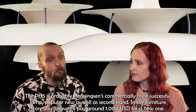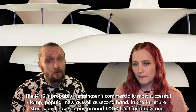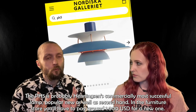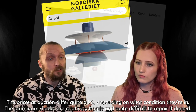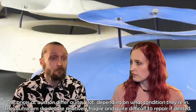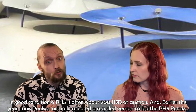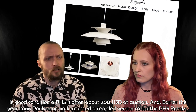And the PH5 is probably Henningsen's commercially most successful lamp, popular new as well as second-hand. And in the furniture store, you'll have to pay around $1,000 for a new one. And the price at auction differs quite a lot, depending on what condition they are in. The aluminum shades are relatively fragile and quite difficult to repair if dented. In good condition, a PH5 is often about $200 at the auction.